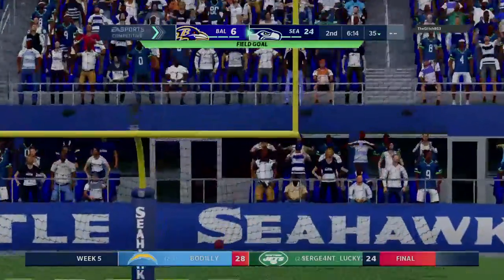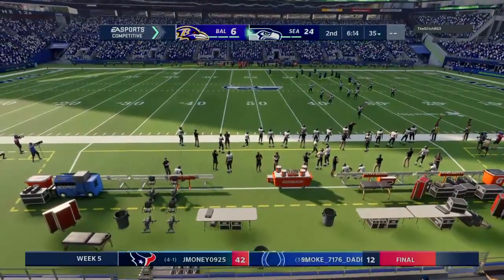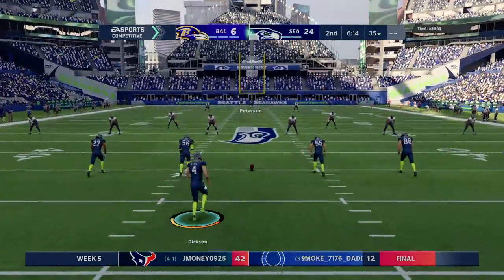The kick by Bass is good. And that will make this now an 18-point ball game. Maybe a little fortunate there. That was leaking a little, maybe leaking a lot, but he got it. Yeah, he actually was able to make it work.